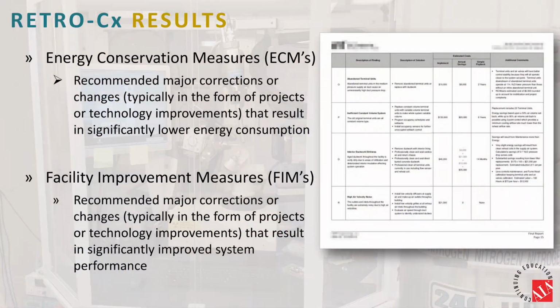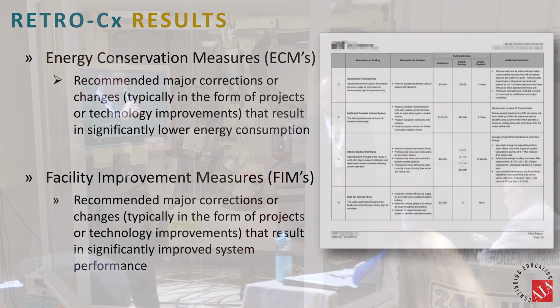The ECMs and the FIMs, it's energy conservation measures, facility improvement measures, if you're not familiar with those. Essentially, these are the big things that you need to implement to either get major energy savings, or FIMs are for, this is just to make my facility work. In the case of the one building that was raining, they're FIMs, because if you don't fix these things, it's just going to continue to have these humidity issues.